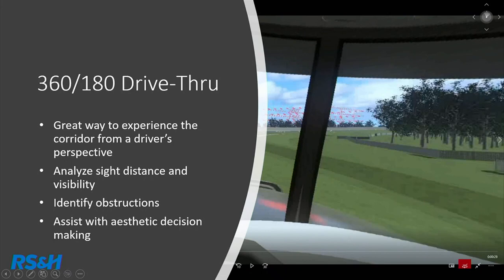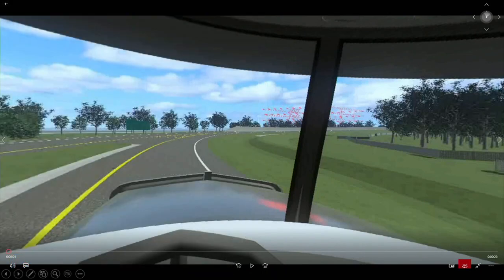Flip side, similar area, you can actually take those 360 content and bring it into a 360, or in most cases, a 180 drive-through. And you're able to take that information and give that driver's perspective, give them the option to look around. You can always render that out as a standard image. Arguably, sometimes that's the easier thing to do. But this allows people to understand what they'll be experiencing on the road, analyze some sight distance, identify different obstructions, and be able to assist with the aesthetics of the corridor.